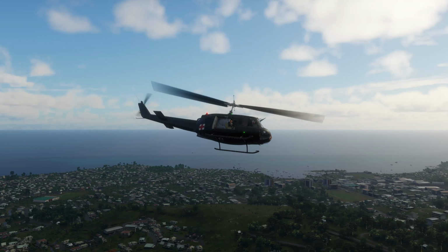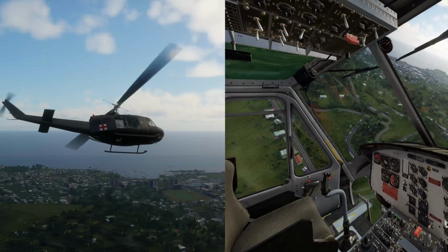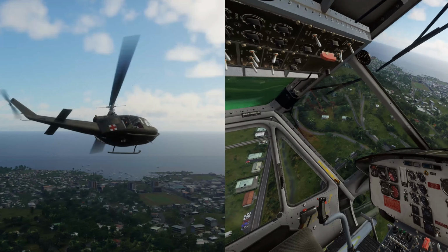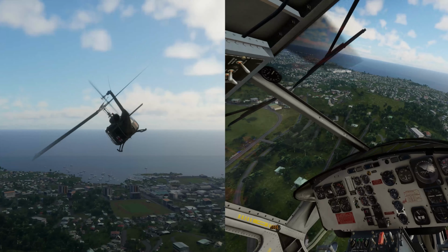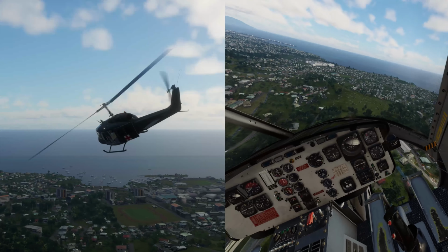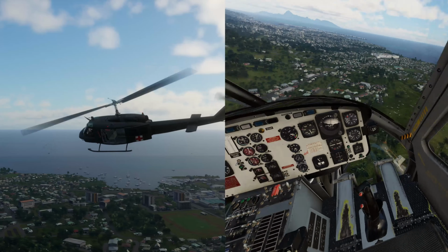There are no longer issues with the governor and the rotor RPM. That's all functioning correctly. I was able to pull fuses, so everything that I tried to do and everywhere I expected issues that I had with the version 11 inside X-Plane 12 has been corrected.